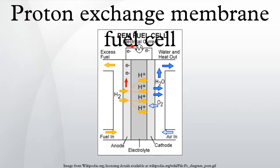Efficiency. The maximal theoretical efficiency, applying the Gibbs free energy equation with ΔG equal to -237.13 kilojoules per mole and using the lower heating value of hydrogen, is 83% at 298 K. The practical efficiency of a PEMFC is in the range of 40-60% using the higher heating value of hydrogen. Main factors that create losses are activation losses, ohmic losses, and mass transport losses.